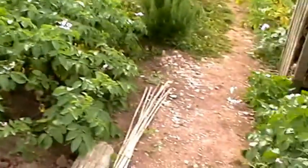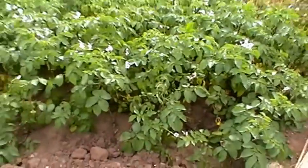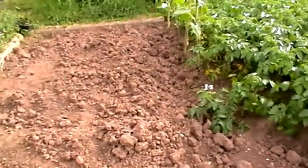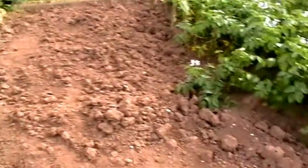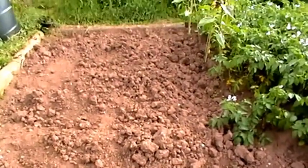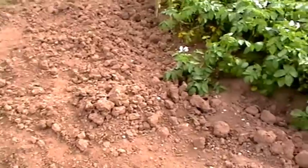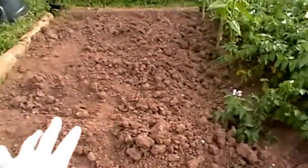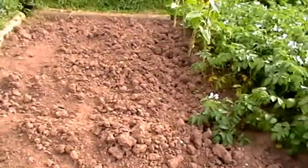It's a bit windy up here today at the plot. We've had a bit of a storm last night. We didn't get as bad as parts of the country, but nonetheless we had quite a bit of rain. Not that you can really tell from the soil. The soil's absorbed it all. It's so very, very dry. But it'll be good because this is where the Winston potatoes were that I lifted the other day.